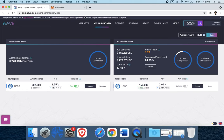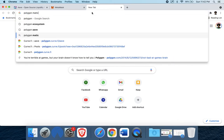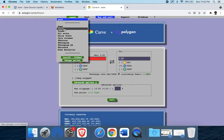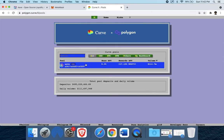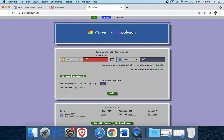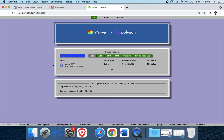I could leave it there and do nothing with it, but what I would rather do is make it work for me. So I'm going to go to Polygon Curve.finance, Polygon.curve.fi. So this is an Aave pool which is partnered with Polygon. Curve and Polygon, that's very good because Curve is good and Polygon works together with them. If I put into this pool, so if I go home, oops, see all pools. There's literally only one pool, which is this pool.